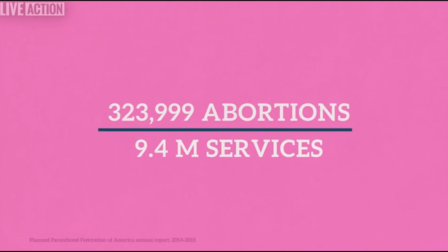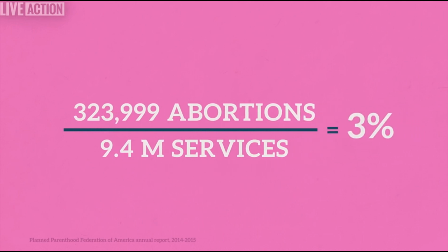Divide 323,999 abortions by 9.4 million services, and they get 3%. It's easy to see why this math is completely ridiculous.